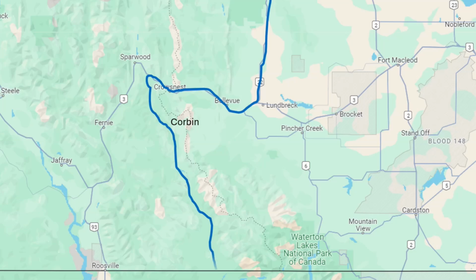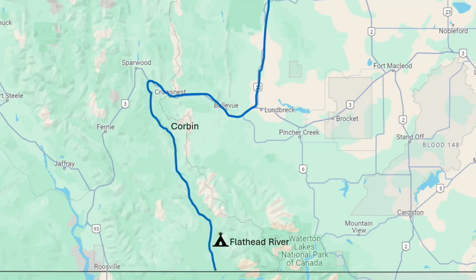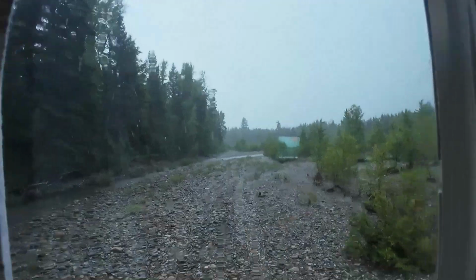We came into this pretty kick-ass little camp spot on the river, but no fire tonight, I'm assuming. It's kind of too bad. We're looking forward to a campfire tonight, but she is pouring out, so I'm going to go in.